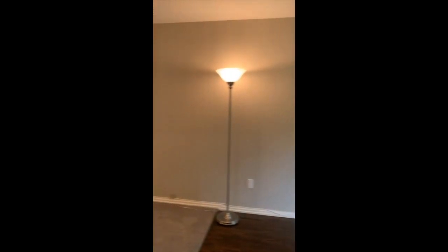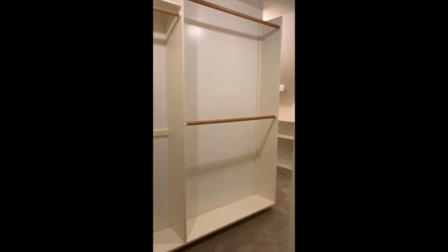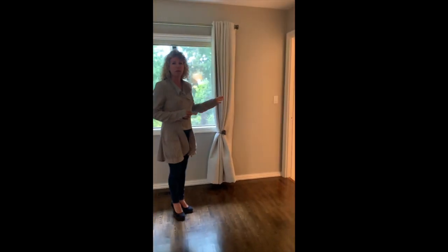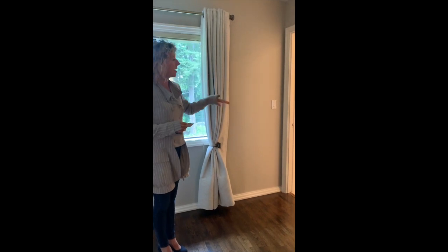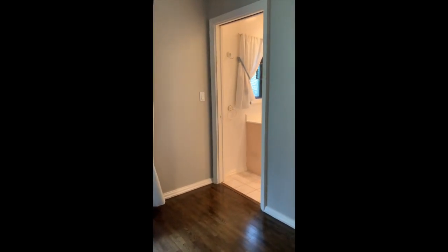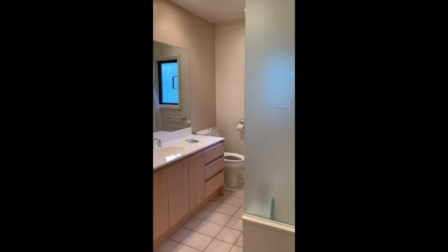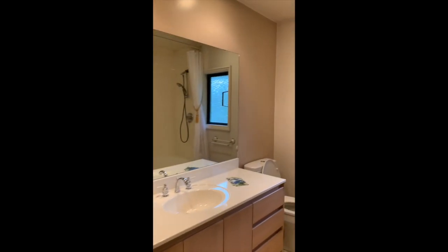If we go into the master suite, you'll see that there's a really nice lounge area off to the side. Beautiful, giant walk-in closet. So the master ensuite has a full four-piece tub and shower, and it's quite bright. Bathroom has a full four-piece bath as well.